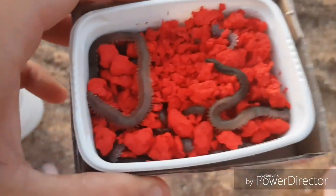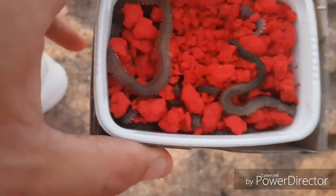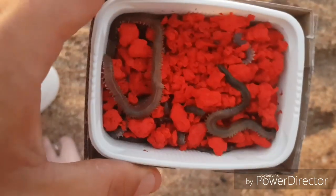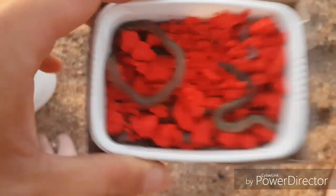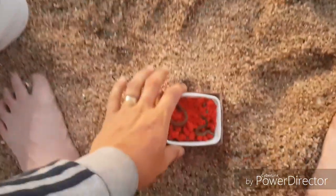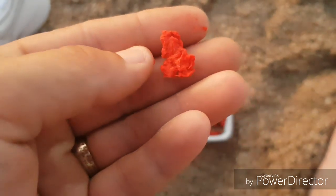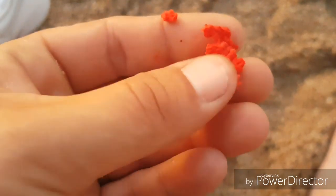You don't really get many in a pot. These were €3.50, and I think there's probably 10 in there, if I'm lucky. So, I bought two pots. I'm just having to break them in half a bit, really, because I do want to have a couple of hours while I'm here. And this red stuff is just like tissue, I think, just soaked in water.